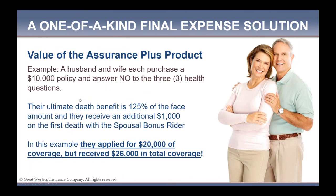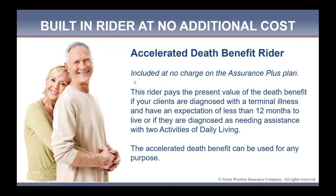There are 3 health questions that need to be answered for the Assurance Plus product. Accelerated death benefit, again, no charge. This rider pays out if a client has been diagnosed with a terminal illness, has an expectation of less than 12 months to live, and cannot perform 2 activities of daily living.